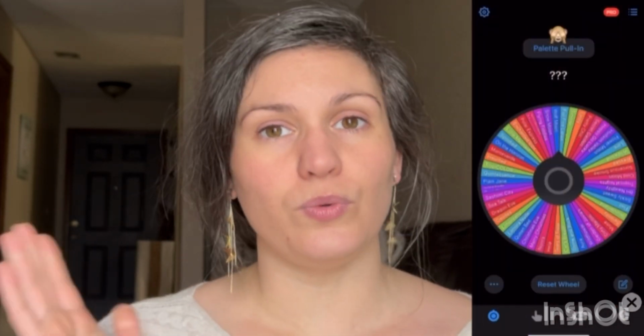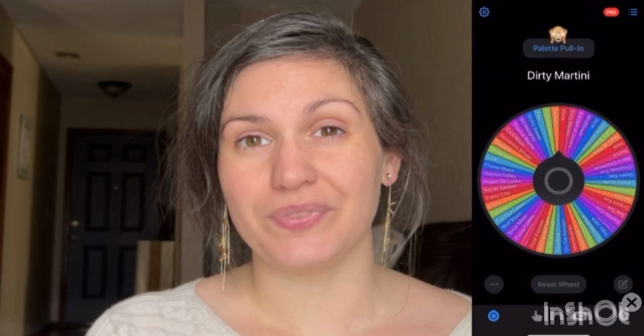Again, as I mentioned before, palette pull-in is a project where a random generator pulls a palette from my collection, and I have to bring that palette into any eye look, working with the shades in consecutive order. So, my newest palette for palette pull-in is the Pretty Chic from Colored Rain. This is gonna be easy, I think, because it's a 6-pan, and starting with a shimmery white is perfectly fine.